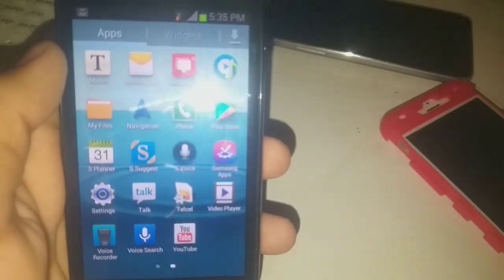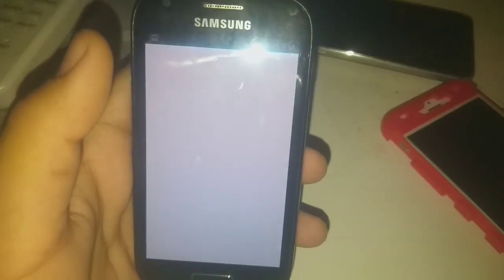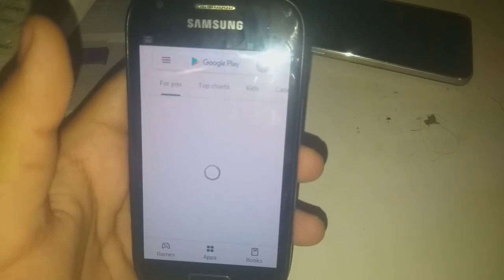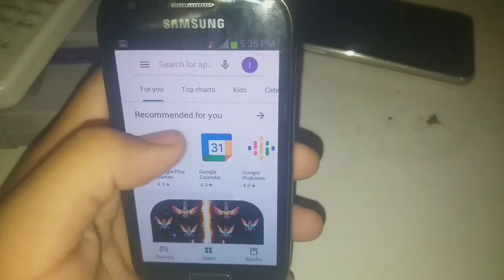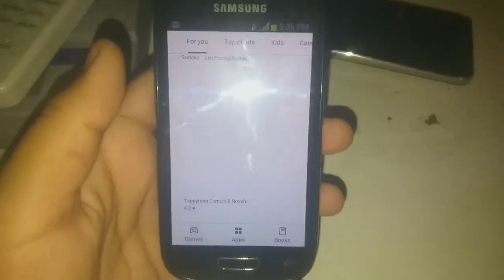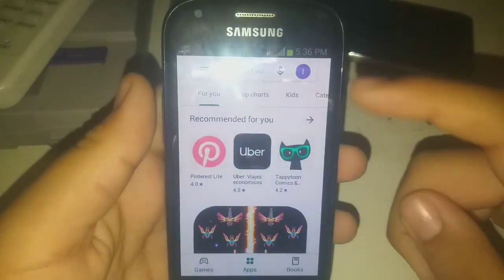Look, the shadow of the old Google Play Store is behind it. So now I'm going to open it, and it's going to be a different version. But I want to install Facebook Lite. Where is it? Why is it like that? Why is it one app? Google Play Services error. Okay, let's update that.